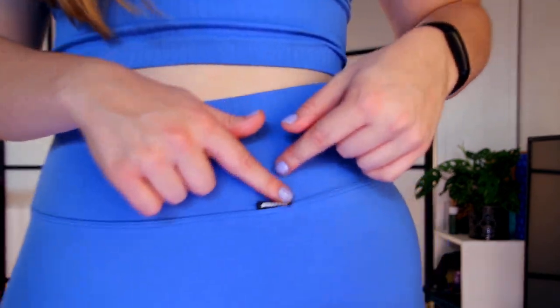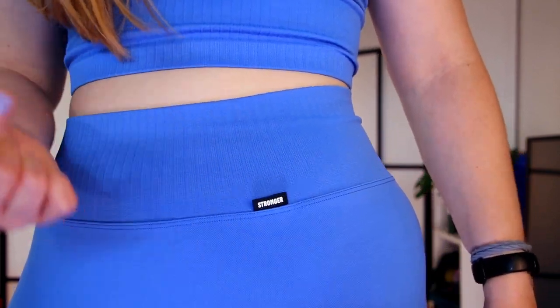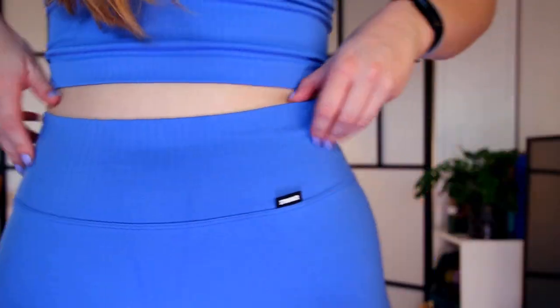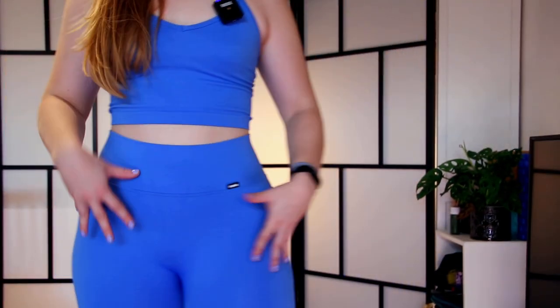I'm always confused by this thing because it just folds over like this. I feel like they should have just stitched it on from both sides. I don't know. Or just put it down here and then have it flip the other way. I don't know if you know what I mean. No front seam on these. Really, these are very, very simple.